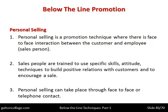Personal selling can take place through face-to-face or telephone contact. It's still personal. Someone on a telephone is a human dealing with a human at the other end. So it's personal. It's a personal line. The same as a salesperson selling the product in a shop or in a store, or even on the street. But there should be confidence on the part of the purchaser. They must be presented with credible information, information they can believe, and they must have confidence in the product, in the company, and in the salesperson.